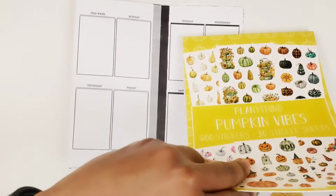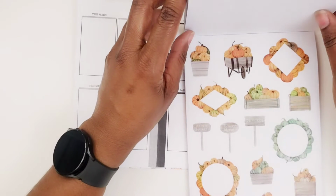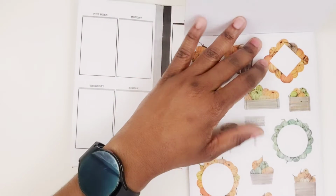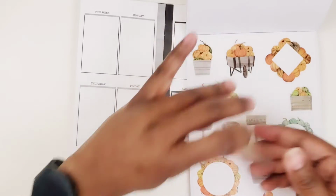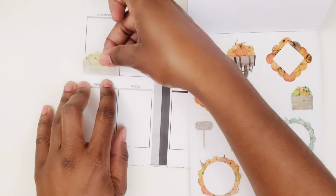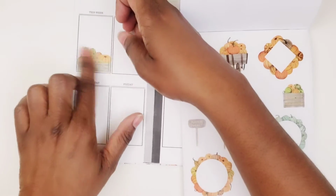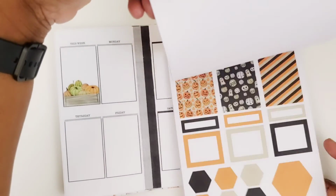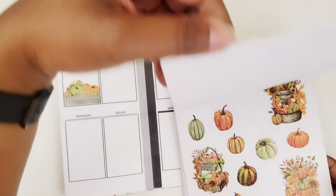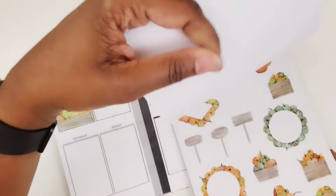I think I'm going to go with these pumpkins here. I really like these. I'm going to take this one and put it over here where it says this week. And then what I'll do there, I don't know if there's bullets in this book. I don't remember there being bullets. No, they're just a small hexagon.